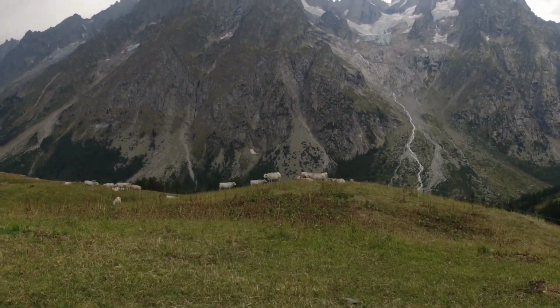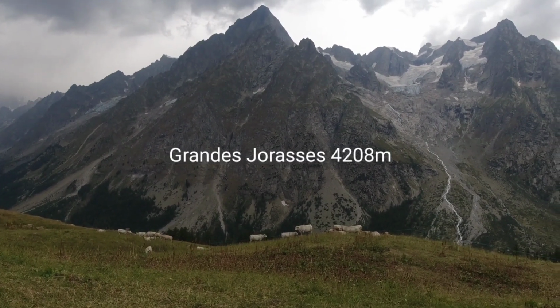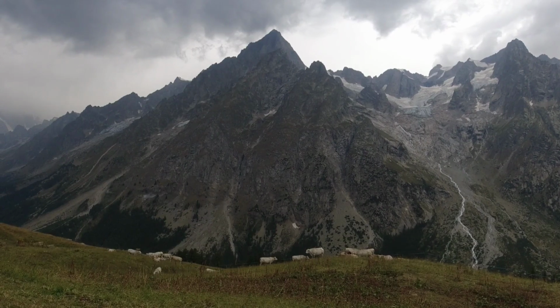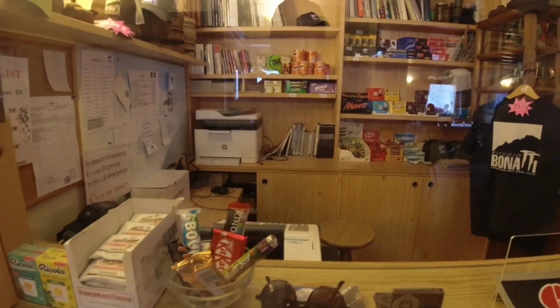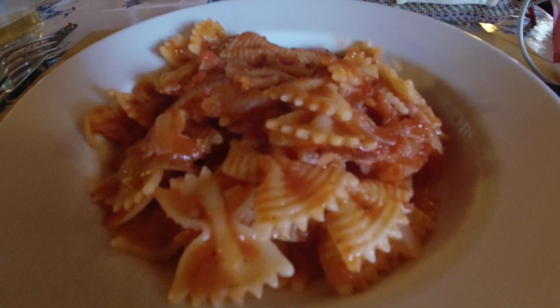Looking at my book, that big peak there is Grandes Jorasses. Pronunciation, 4,208 metres. Yeah, must do. Cheers on mate, you keep doing that. Quality Refugio this is. That's me done for today. End of day 3. Join me in day 4 on the Tour du Mont Blanc.